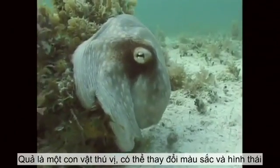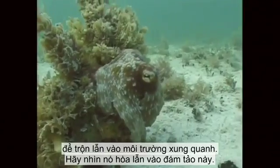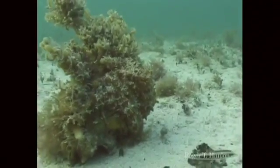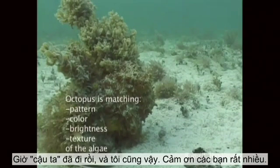Can change color and texture to match the surroundings. Watch him blend right into this algae. 1, 2, 3. And now he's gone, and so am I.